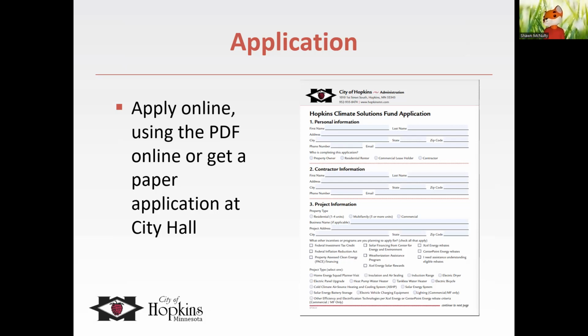We are looking for you to identify the rebate that you are looking to select. So if you are going to get Xcel rebates or CenterPoint Energy rebates, we're looking for you to mark that on the application. Or if you need help and you're not quite sure how the rebate process works, or you aren't sure what you might be eligible for, staff here at the city can help you walk through that. And then selecting which project you're looking to do.